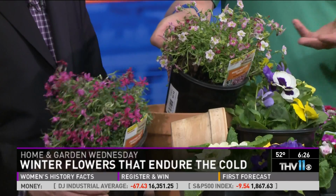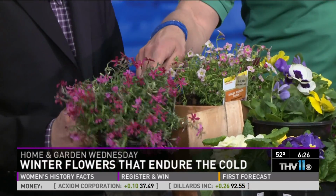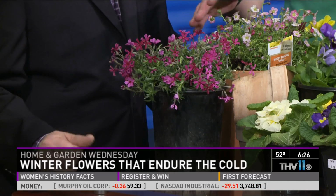And this is beautiful. This one is wonderful. This is called mossy rock foil. Look at the little flowers on it. It looks like a meadow flower, which it really is. That's something you can add right now to your garden for color. Of course, this perennial is wonderful. We all know about creeping phlox. It blooms right now and comes in an assortment of colors besides the fuchsia: light pink, lavender, and white.